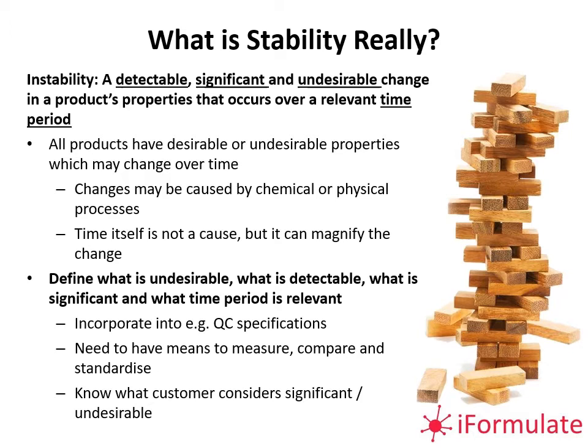All products have desirable or undesirable properties which may change over time. And those changes may be caused by chemical or physical processes. Time itself isn't a cause, but time can magnify the change itself. So your first step in getting a handle on instability and stability is to define what is undesirable, what is detectable, what is significant, and what time period is relevant. And those are the sorts of things that you can incorporate into, for instance, your quality control specifications.